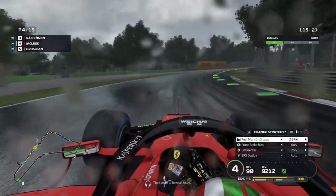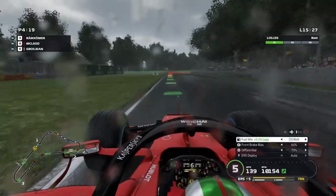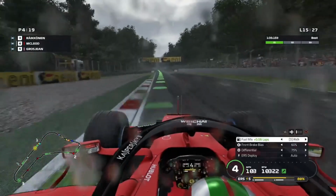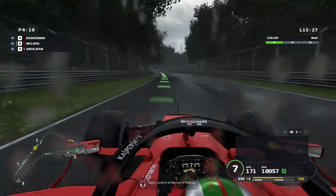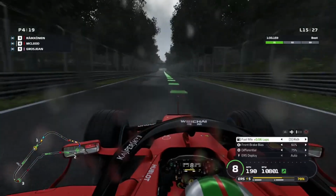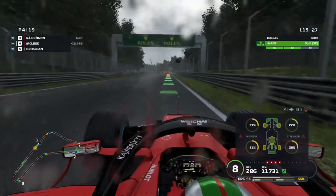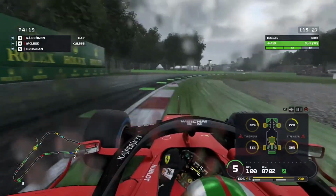They seem to have an issue. Oh, Grosjean seems to have an issue. Right, Inters, box for Inters. Box this lap for Inter. It may have been a busy pit lane, so drivers may have had to hold station for a while. So this could help us.